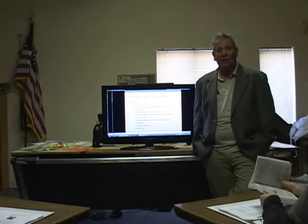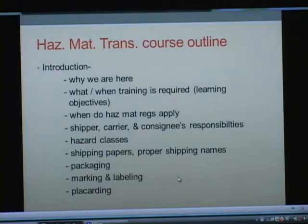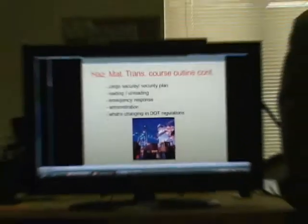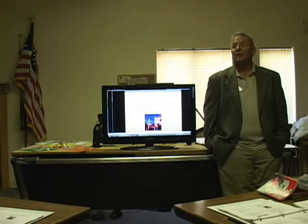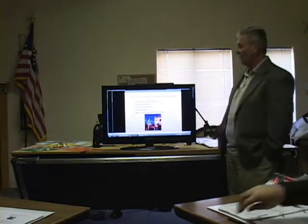I'll talk about the manufacture of the packages and what kind of markings and labels need to go on different packages. Placarding certainly is a DOT issue, because we have to put legal signs on all of our hazardous material so our emergency responders know. But at the same time, you're also telling prospective terrorists where they can find bad stuff to do bad stuff to us. That's why we needed to come up with cargo security and security plans. Each business that ships, stores, or receives hazardous material must have a written security plan. There are certain elements that must be in it, and I'll go over that.